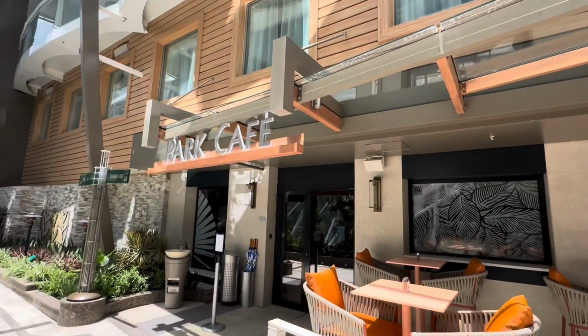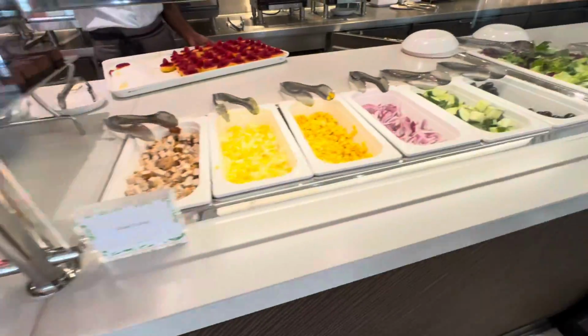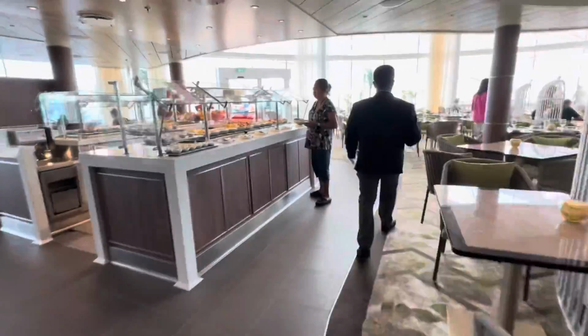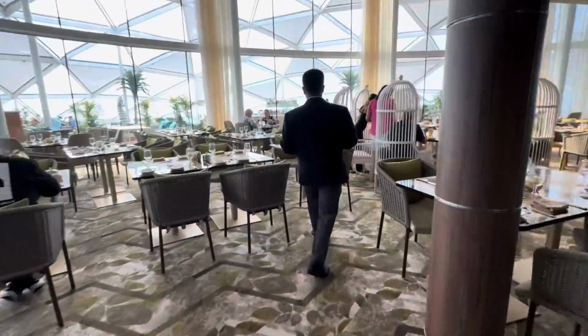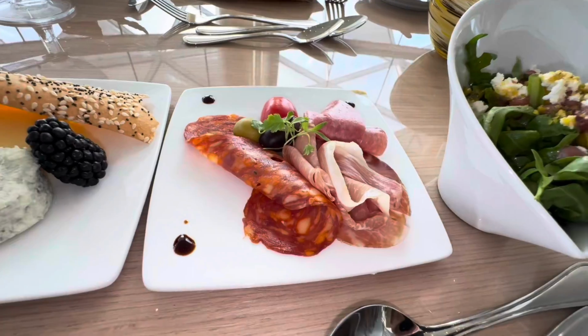You have Park Cafe, which I absolutely love. They have a salad bar, they have sandwiches, they have breakfast food, they have all kinds of things here at Cafe Promenade. You also have the Solarium Bistro, which is open for breakfast, lunch, and dinner. For breakfast and lunch, it is just an extension of the Windjammer, but for dinner, I had it last night actually, and they serve a Mediterranean menu, and guys, 10 out of 10 recommended.